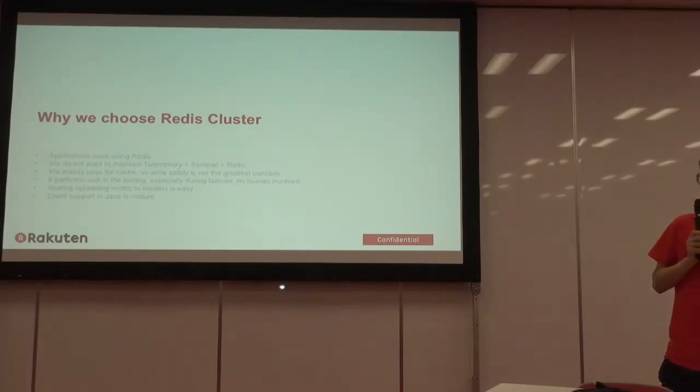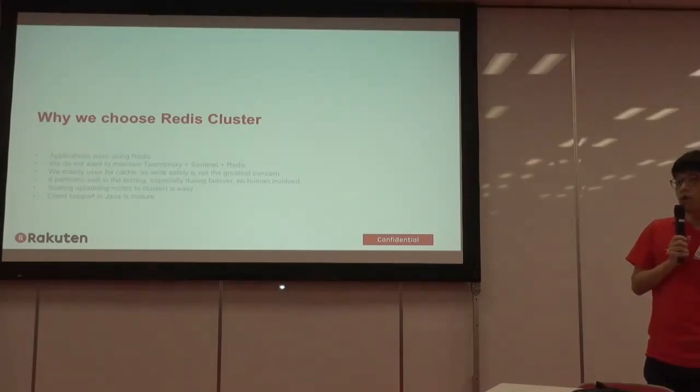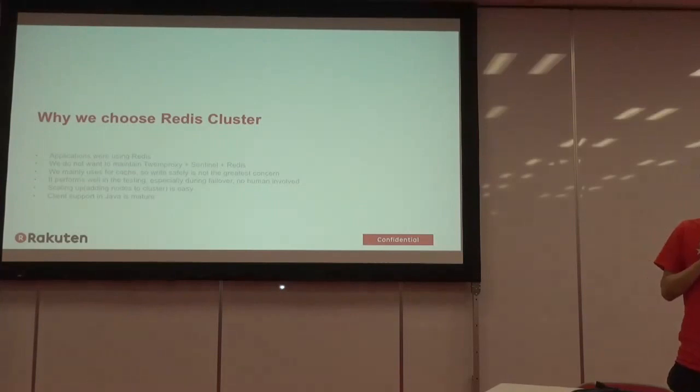And the scaling up is relatively easy. Redis cluster provides a script that you can use to easily manage the cluster, so you can easily add a new node to the cluster and scale it up. And scaling down is similar. And some of our important applications are actually written in Java, and the client support in Java is relatively mature, like Jedis and Redisson.